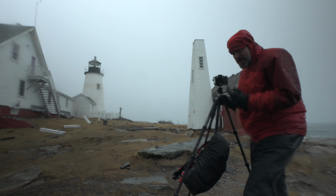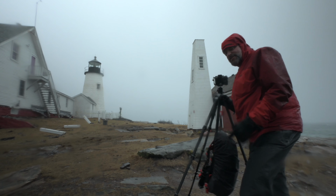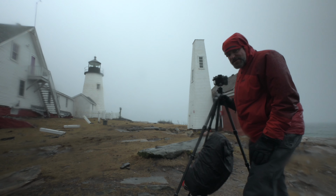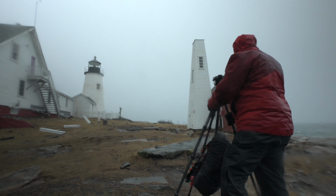I want to dry the camera off. That's just salty ocean air. I at least want to clean that off so it doesn't bind up the dials.